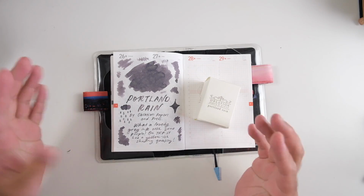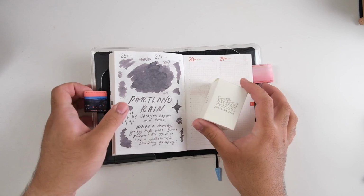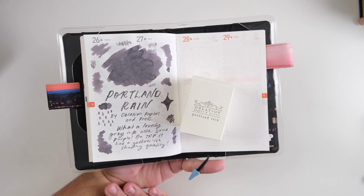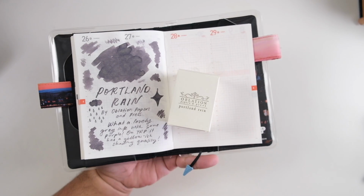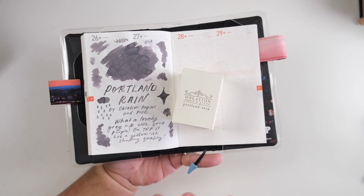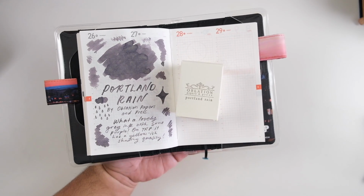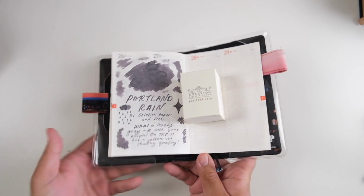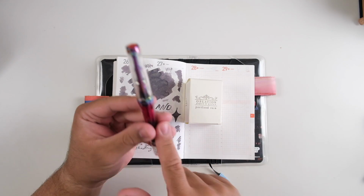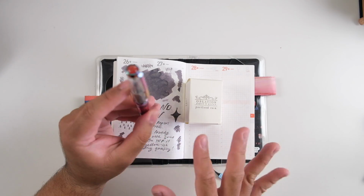Okay, Job has composed himself, but I'm still a little bit giggly, but overall, I really love this ink. I love that it looks like a wet street, to avoid that word that starts with an A again. And it's just like a moody ink. And I don't know if I mentioned this already, but I do want to ink it in my TWSBI Iris.